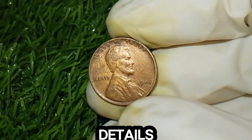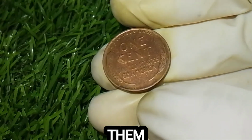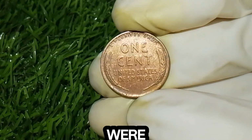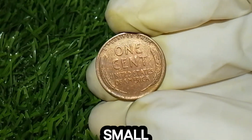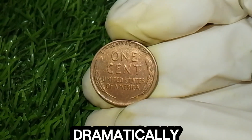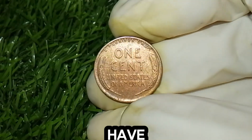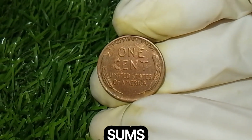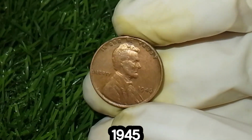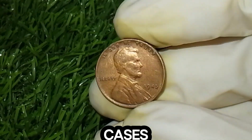These tiny details are often overlooked by casual observers, but expert collectors and graders prize them highly. And because these mistakes were not intentional and exist in very small numbers, they drive up the rarity and therefore the value of the coin dramatically. In fact, some examples with dramatic doubling or mint mark repunching have been reported to fetch extraordinary sums that fuel the ongoing mythos of the 1945 wheat penny being worth hundreds of millions of dollars in unique cases.